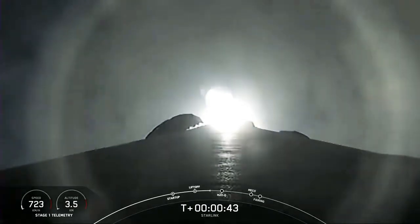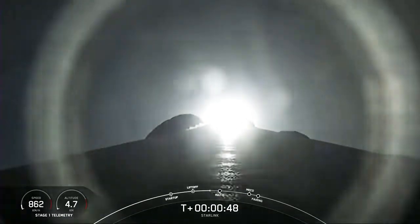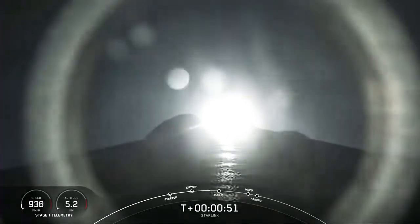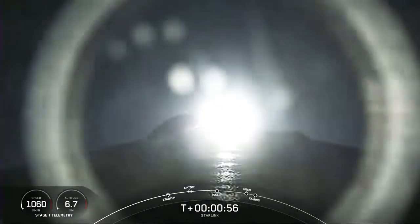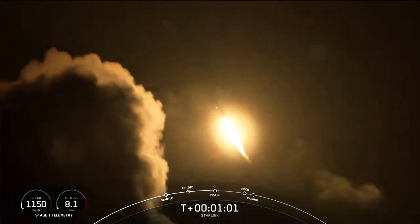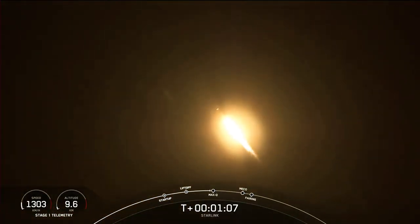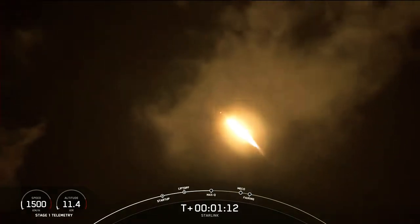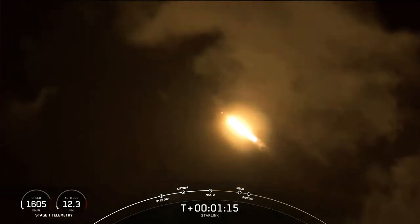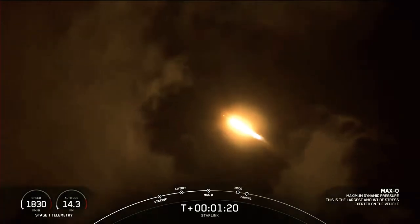Falcon 9 has successfully lifted off from Space Launch Complex 40 at Cape Canaveral Space Force Station, carrying our stack of 53 Starlink satellites to low Earth orbit. Just a few seconds ago, we started to throttle down the engines, decreasing the flow of fuel to the engines. That's in preparation for max Q, or maximum aerodynamic pressure. We should be passing through max Q in a few seconds. And we've now passed through max Q.